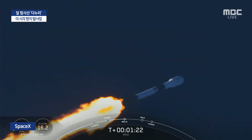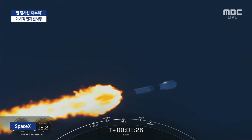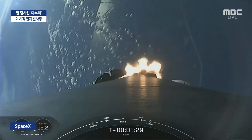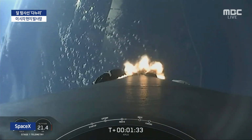We have 3 events coming up in quick succession in about a minute. First up is MECO, that stands for Main Engine Cutoff, followed by stage separation, and then SES1, which stands for second engine start 1.